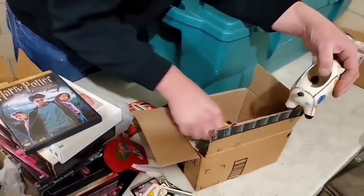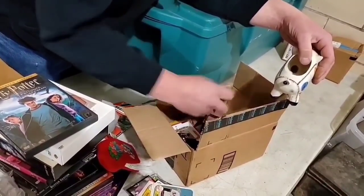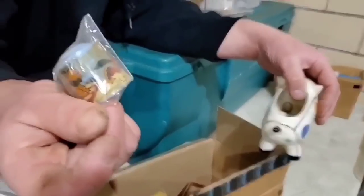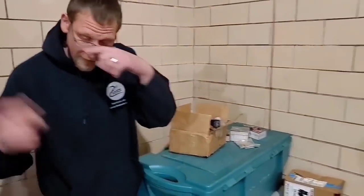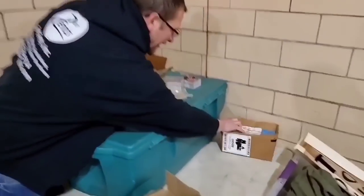Glass Donald Duck. Got some of these little. It's like the pigs and the wolf or something. Three little pigs. So we find silver coins, vintage baseball cards, Harry Potter. One more box to go. Anything else good in there, Mike? What do you think?